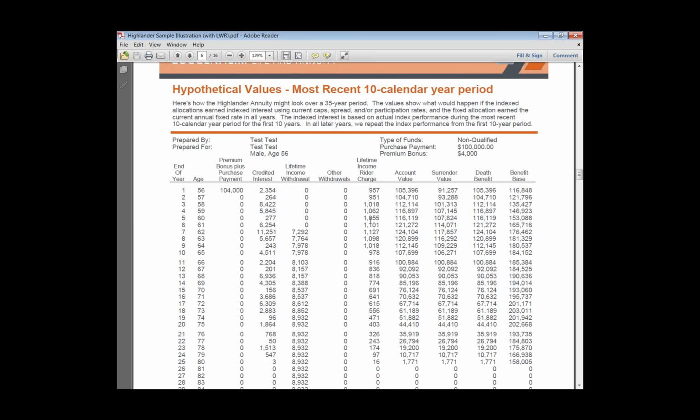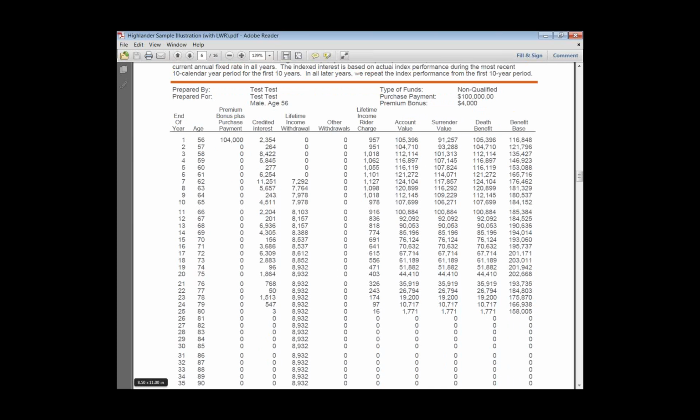Then I'd also showcase the fact that the rider charge, even though we have an increase in our income, is actually going down. And again, that's based off of going off of the real account balance right here. As that goes down, we're going to see the charge go down as well. Ultimately, against a lot of the competition, you're going to see our account value stay pretty rich and healthy for a much longer time. So that's pretty much all I wanted to show you on the illustration side.